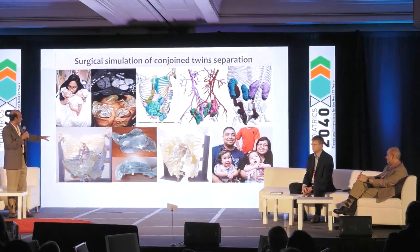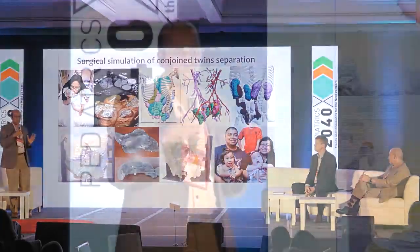So this is a model which was built standing up to simulate how the twins would be. And so there were several decision-making steps that are involved, which I feel are easily replicable in a different hospital setting. I think this could be a standardized way to plan for complex conjoined twin separation procedures in the future.